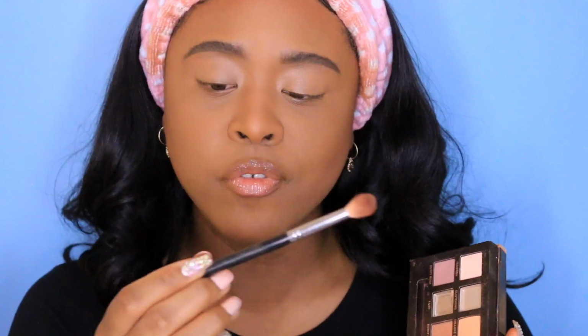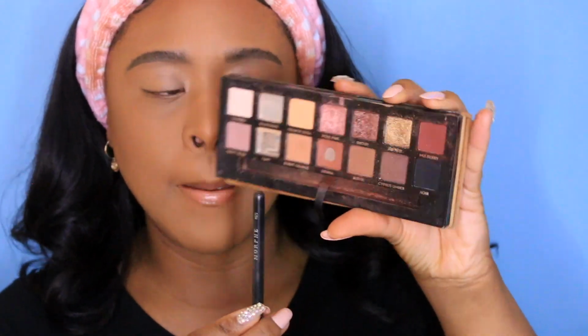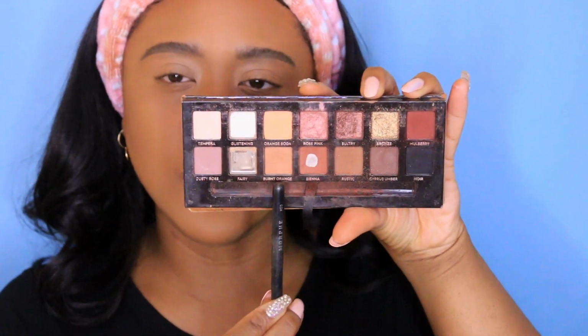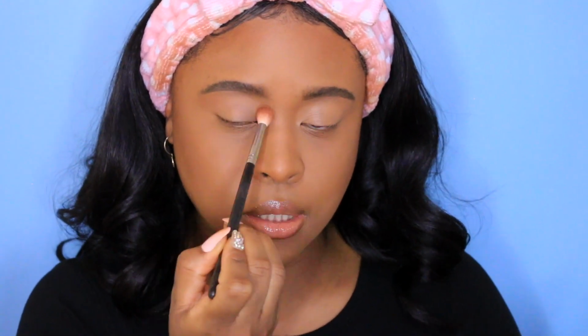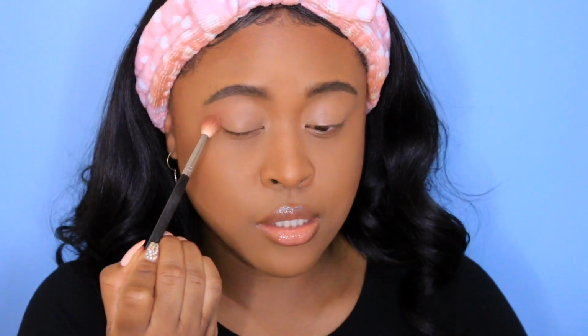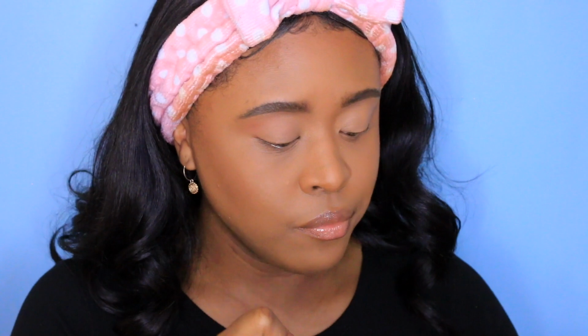Okay, so I'm going to take this fluffy brush. This is the Morphe M573 brush, and I'm going to go into the Anastasia Soft Glam palette, and we're going to start off with the shade Burnt Orange right here. I'm just going to put this a little bit above my crease and on the outer part of my eye. We're just going to take our time and blend this in. This is basically our transition shade. So once we start adding other shades, if we ever need to blend something out, I'll just dip back into this and it'll help blend anything out.